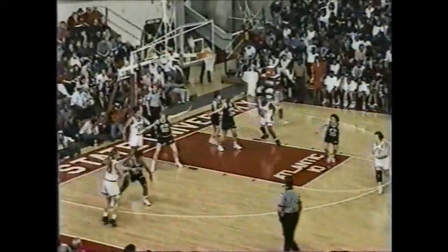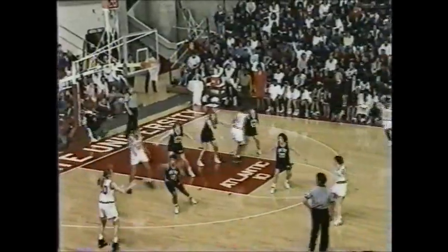Green to DeRoos. Here's Kopp. Caroline DeRoos, nice move, jump shot, short. Now Penn State can go up by 8. Rutgers needs to clamp it on the D. 4:20 remaining.